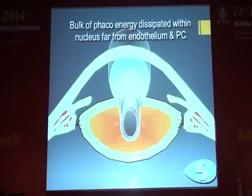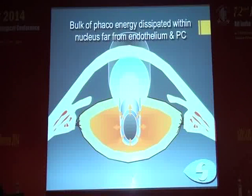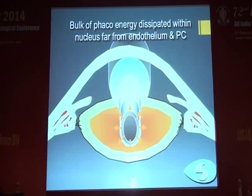You can see this is an animation showing that the bulk of the energy is dissipated within the body of the nucleus, and you are far from the endothelium and posterior capsule. So, people saying that the quadrant technique is more damaging to the endothelium is not correct, because the majority of the energy is dissipated inside the bulk of the nucleus, and hardly any energy is dissipated towards the endothelium.